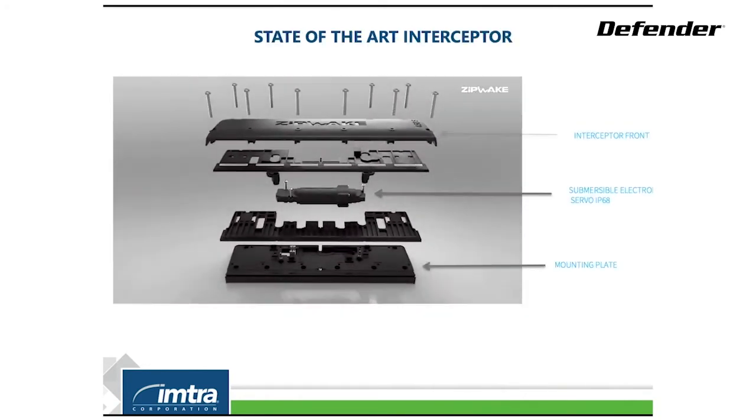This is a breakdown of the interceptor. As you can see, you have the back plate. The back plate is fastened to the transom, and then you have the servo. The servo would be fastened to the back plate, and then you have the front plate, which includes the blade itself, which would be fastened then down over the servo to the back plate.